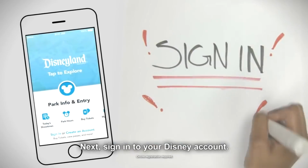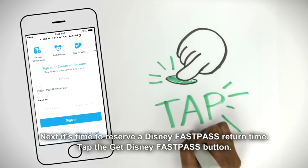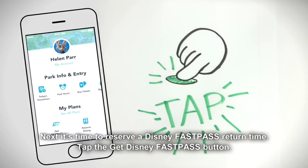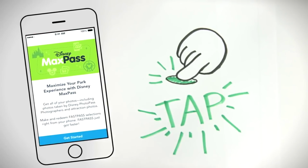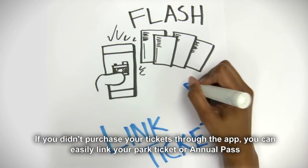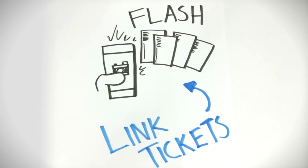You need this app. It has things like ride wait times, show listings, park maps, restaurant menus, and so much more. If you buy your park ticket with the app, you only need to show your barcode at the gate for admission when you first arrive at the park. Having the Disneyland mobile app is necessary for using your Maxpass and the new mobile ordering services. It's great for skipping ride lines and also food lines.